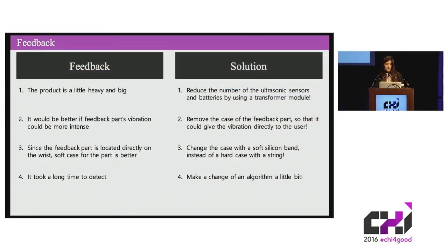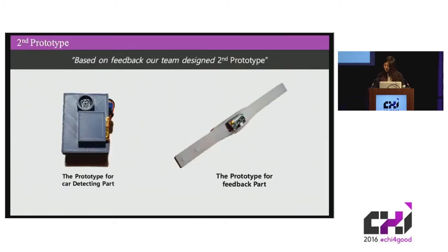Based on the feedback of this user testing, we made improvements to our prototype. For the heaviness, we reduced the number of sensors and batteries by using a transformer module, so it becomes much lighter. For the vibration intensity, we removed the case of the feedback part, so it could give the vibration directly to the user. Also, for the feeling, we made a soft silicone band instead of a hard case with a string. And finally, for the time delay, we changed our algorithm. These are the pictures of the second prototype. Also, we made the car detecting part in a brooch form for stability.